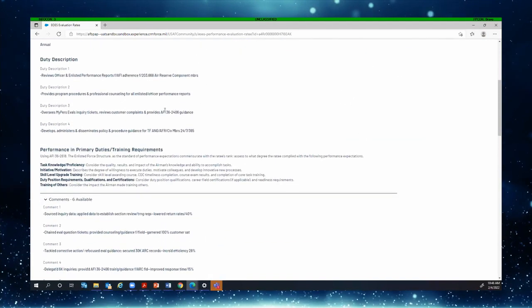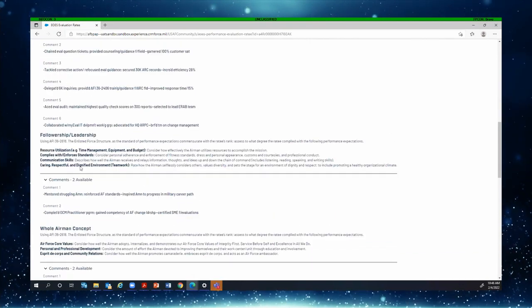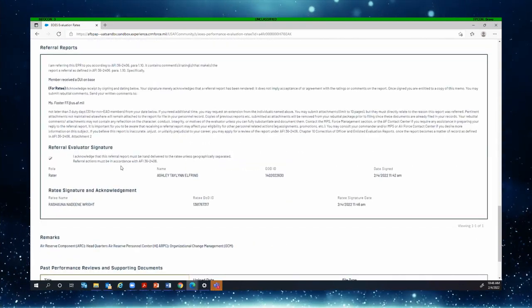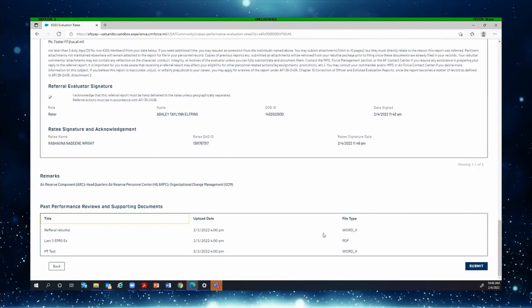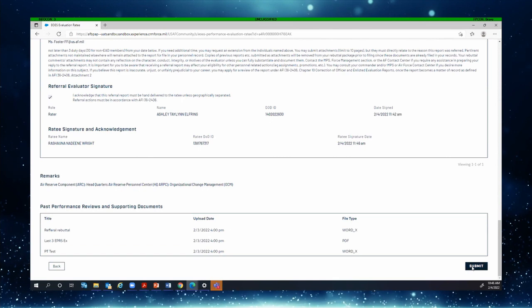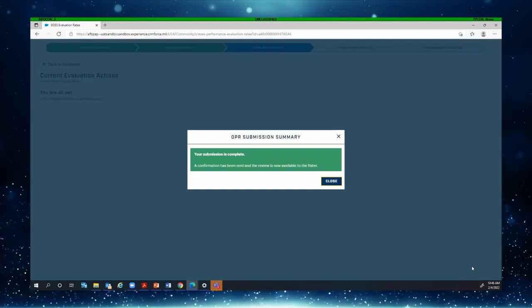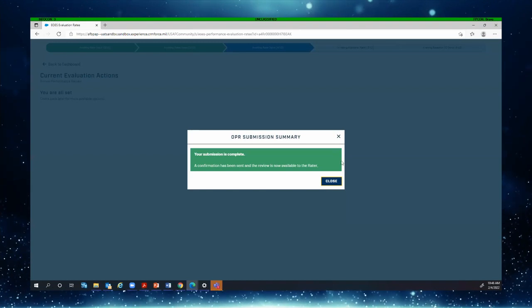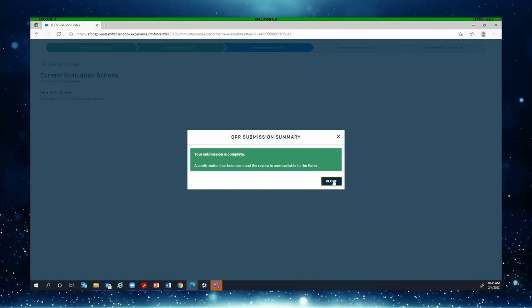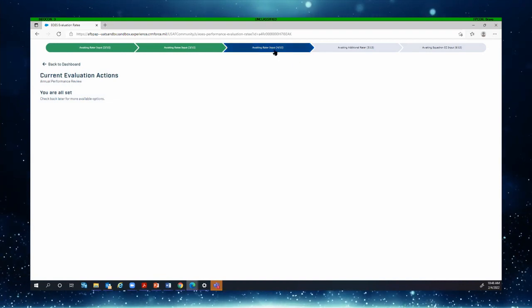Again, giving me the opportunity to make sure all the information is correct. Making sure all my documents are uploaded, and I will hit submit. So now it is back with my rater, as you can see at the top of the page with the status bar.